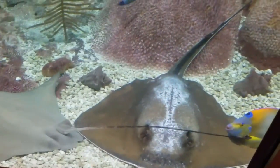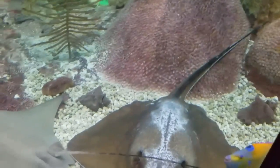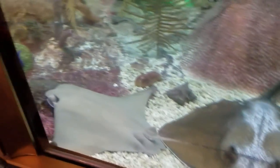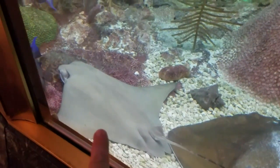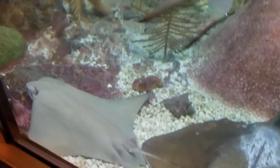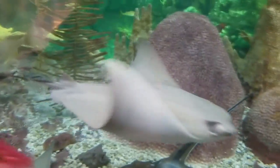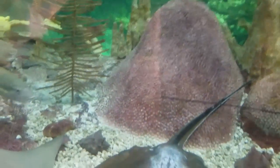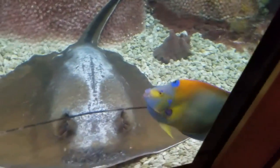Let's see if we can't look over here just a second. Yeah, now you can get a better look at the stingray here. This is in the same tank. Right next to him, some kind of, I'm not sure if that's some kind of a skate or a ray. I'm not sure. But yeah, they're pretty cool. I mean, check them out. They almost look like they're flying through the water. And that little blue and yellow fish just seems to be hanging out with those guys like he's their buddy or something.